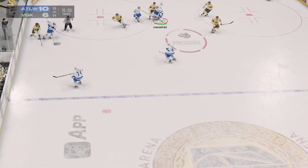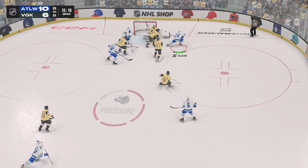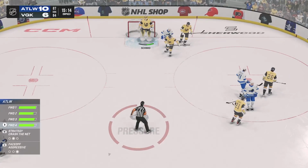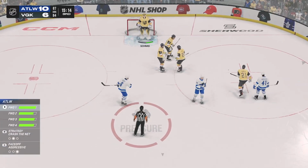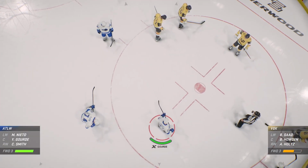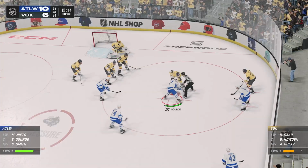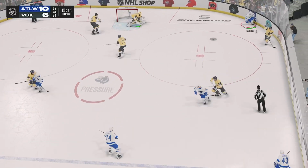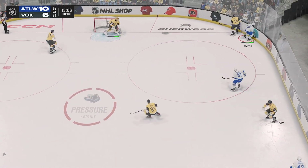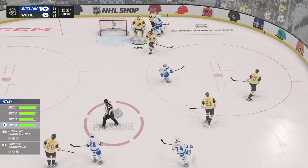The Golden Knights come up with the defensive zone draw. Good, solid check, and he loses control of it. Makes the save with the glove. There's the whistle. We'll get a face-off after the goalie covers up. Puck is dropped, and he wins the draw here in the defensive zone. Grabbed along the boards by Hannafin. We got a whistle as the puck's frozen.